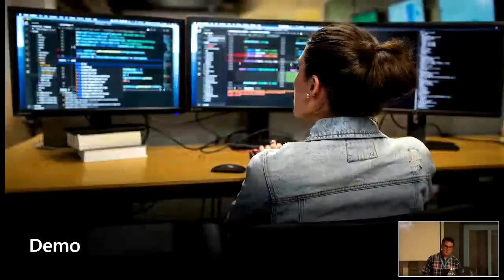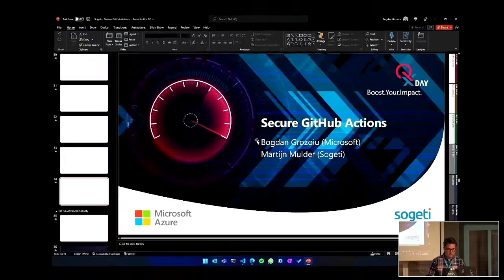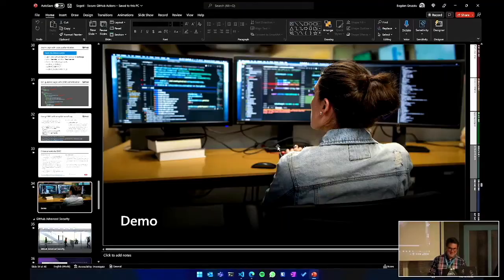Okay, so we're getting closer to the demo session. Ooh, we're running a bit late. Yeah, you have time. You have 5 minutes for your demo. Yeah, thank you. Very generous, huh? Let's see. I hope you can all see my screen. I think I should make it a bit larger. A bit larger, yeah? Okay, great.